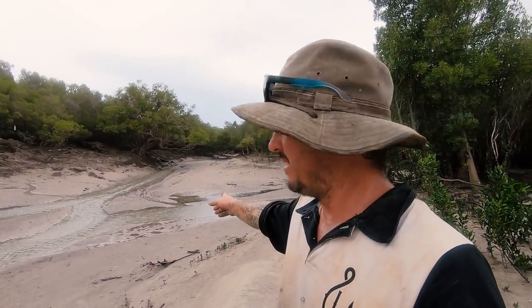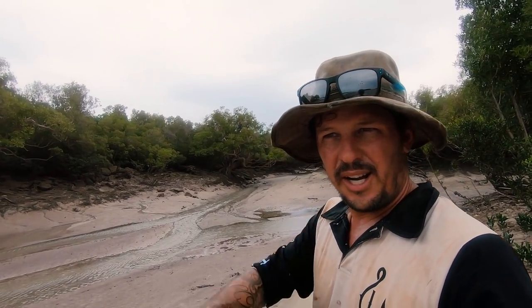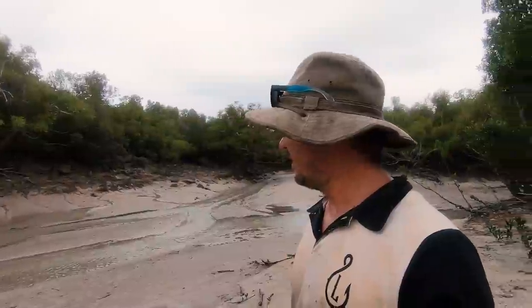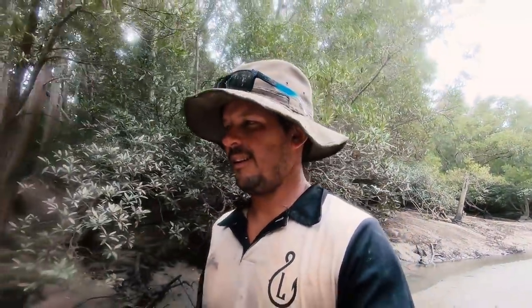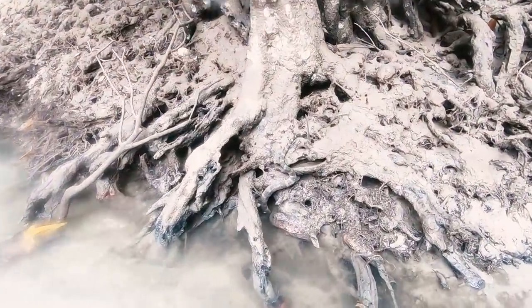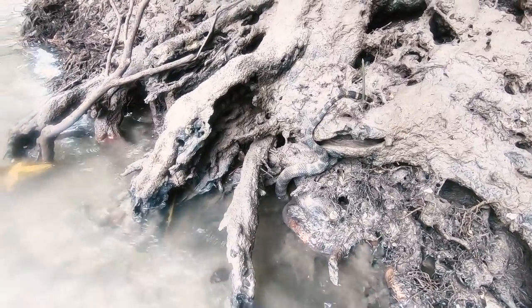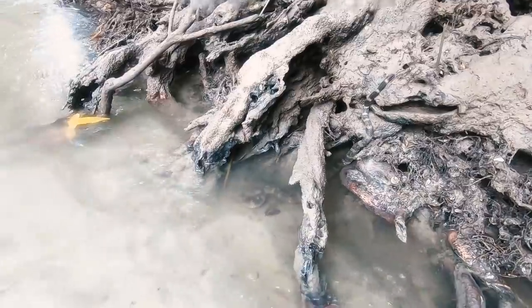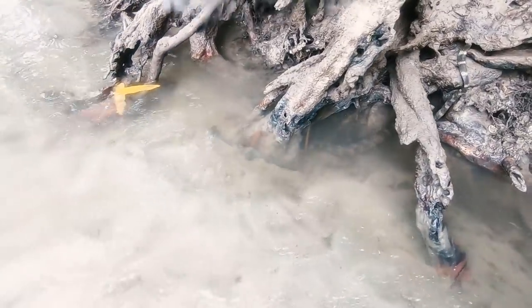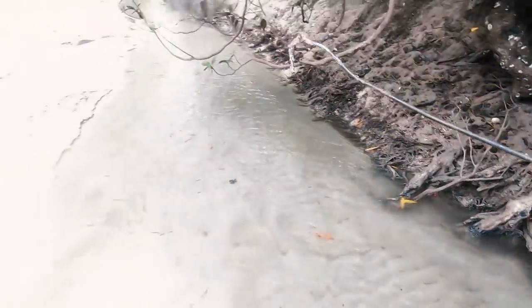Good, this looks heaps better. Little creeks running off the main river. Heaps of rocks up through there, heaps of mangroves. That's exactly what you want to see. So I'm gonna go for a stroll up here. Well, oh, look at this snake. I don't know much about snakes, so I won't mess with him.